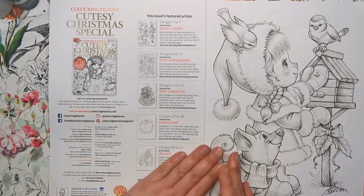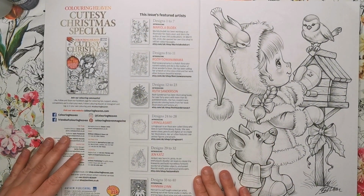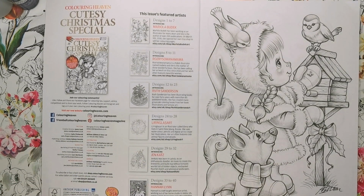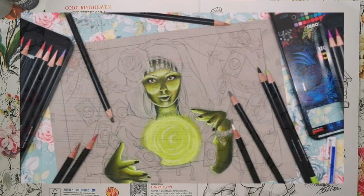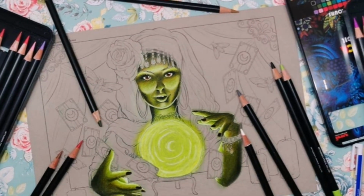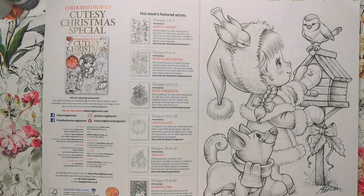It tells us all about the different illustrators here as usual. We all know Mariola Budek, absolutely fantastic illustrator, possibly my favourite illustrator, but it's very, very difficult to narrow that down. And then the one that I couldn't pronounce, her name is actually Isabelle, and she's a Polish illustrator. Now I believe I've done one of her illustrations before. I'll put it up on the screen if I can find it. But again, another fantastically talented illustrator.